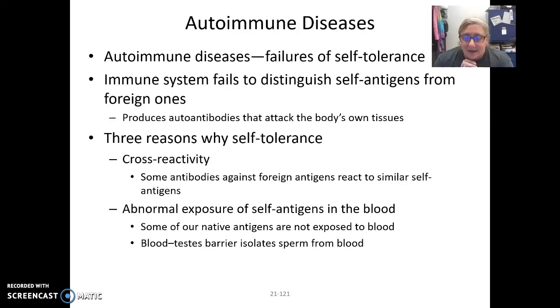If we have cells that don't have self molecules on them, like our oocytes and our spermatocytes, they don't have actual self proteins, because when we produce the egg and the sperm, they're only half of us. Because of this, if our immune system cells can get in contact with them, they will attack. That doesn't normally happen. We have protective cells that surround our reproductive cells. But if that barrier is broken, then our immune system can attack our reproductive cells.